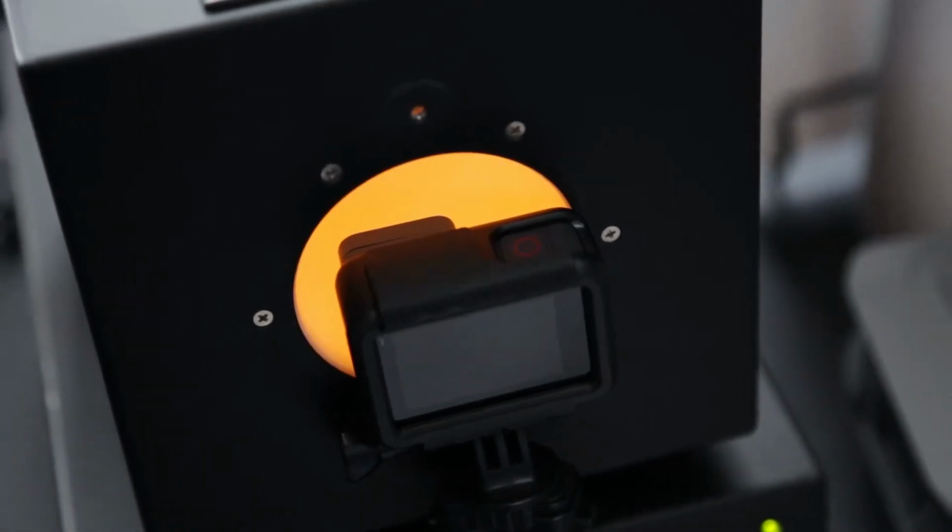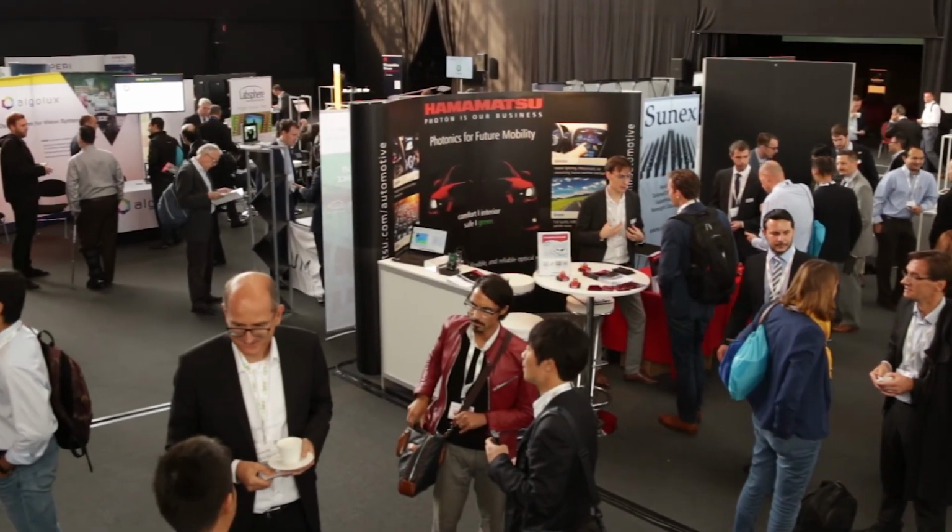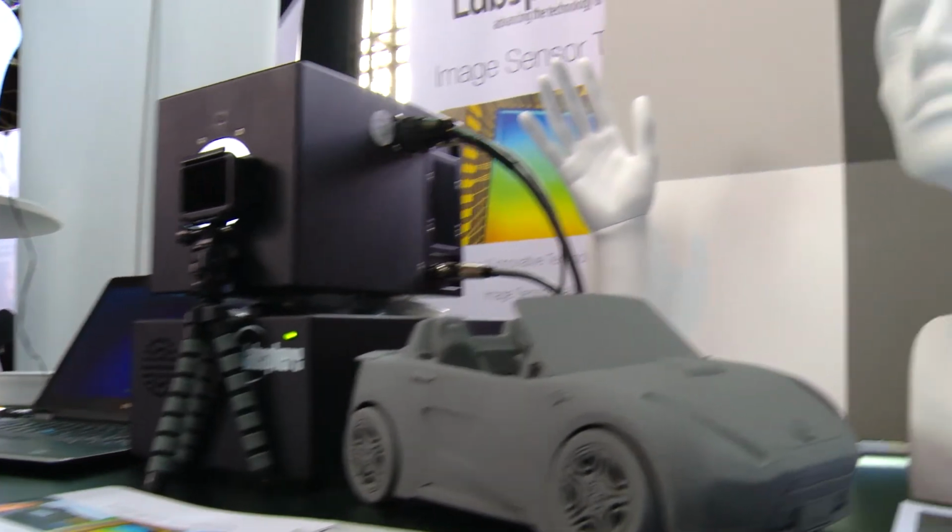With your 30-year legacy, you've chosen to be here at AutoSens in Brussels. We find it very exciting that this industry is so dynamic. It's very interesting to find out that there's so much behind it, yet so much to learn. And in that process, Labsphere is learning as well. But we see that this is the next biggest industry in imaging and sensing.